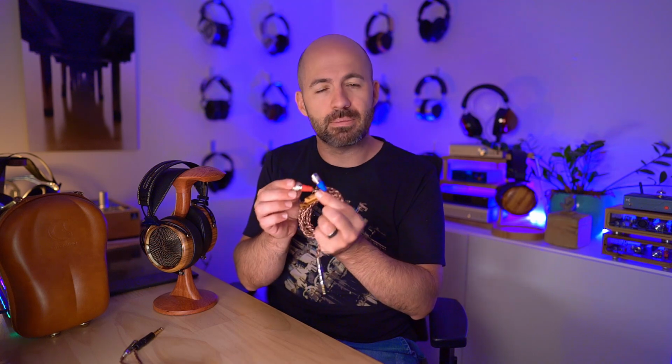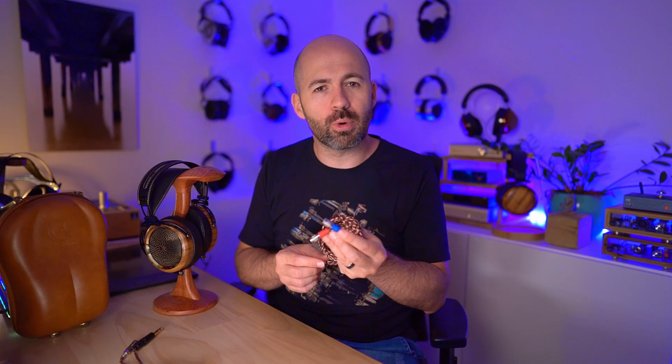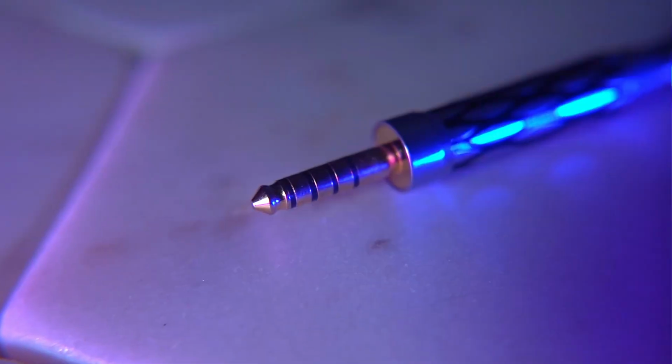Now these have got fairly bold red and blue markers on the end for left and right. Some are going to like that, some aren't, but ultimately it's a nicely made cable. It feels good quality, it does the job very effectively. It's also got a nice wooden wire split in the middle, which is a nice touch as well, given you've got the genuine wood on the headphone cups.